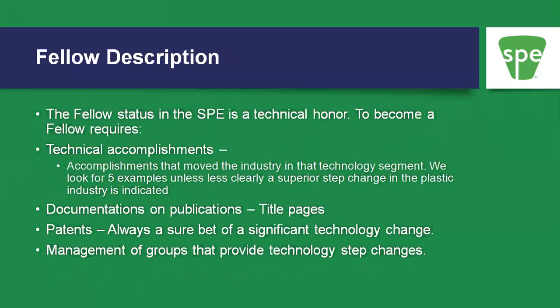So let's talk about what is a fellow. It's a technical honor. It's not a service honor because you've been 20 years on the board of directors of some vinyl division or something like that. That's just the honored service member. This is a technical honor focused on technical accomplishments. Generally, what we're looking for is things that move the industry in a particular technical segment, or more than one, if that's what applies to a particular nominee. We have to see clear, superior step changes, if you like, in the plastics industry, or quantum leaps, if you like that terminology better. That's what you're looking for.